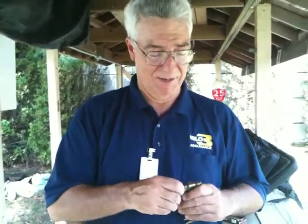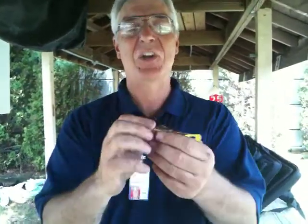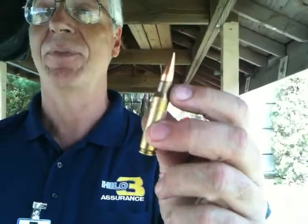And this one here, right off a machine gun belt. Let's see if I can get it off. There we go. This is the good old 7.62 by 51 NATO, which is the AR-10, M14, and general purpose machine gun round for the United States of America and the NATO forces. Now tell me about tumbling bullets.